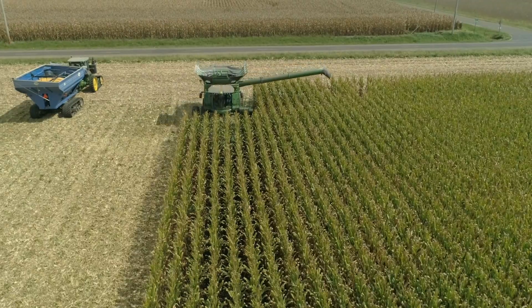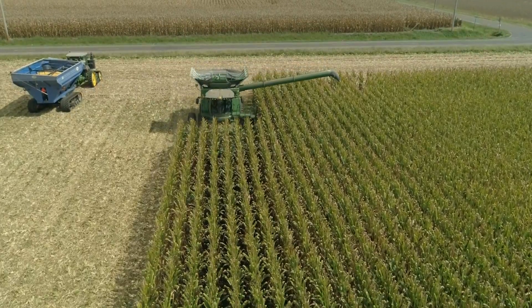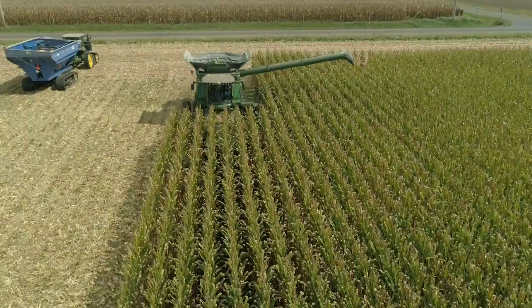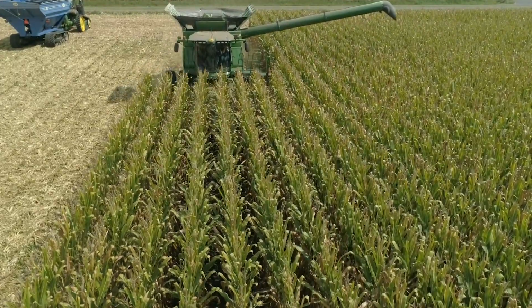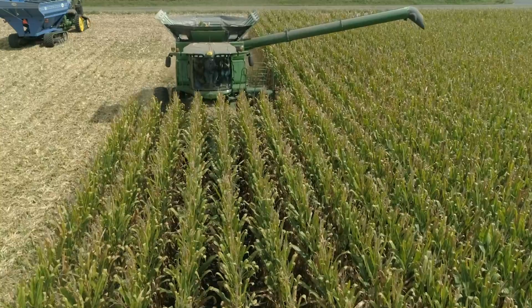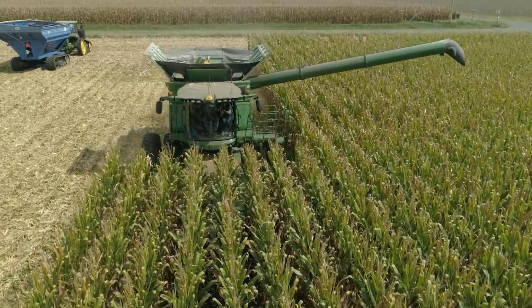So I'm cutting out this seed plot. This is a research plot. I've sprayed this plot twice with fungicide. V6, knee-high, and again right before tassel. I was in here and we sprayed it twice. Now that's an exception.